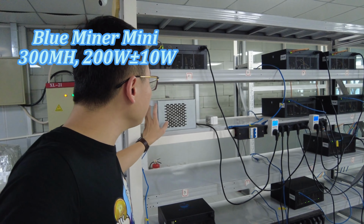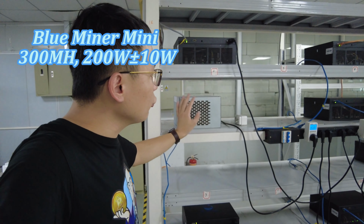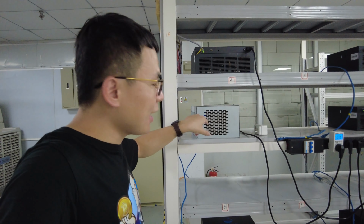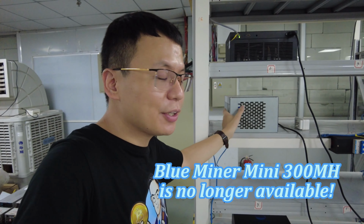So the manufacturer told me the actual power required for this Blue Miner Mini is only 200 watts, but because it is equipped with a CPU cooling feature, it's going to be 50 watts more. Anyway, this Blue Miner Mini is no longer available because this is only an engineering sample.